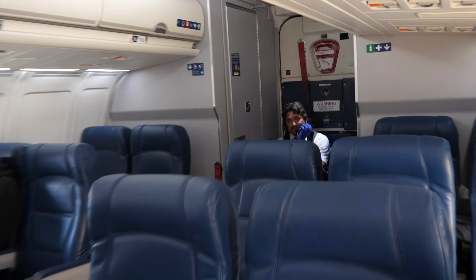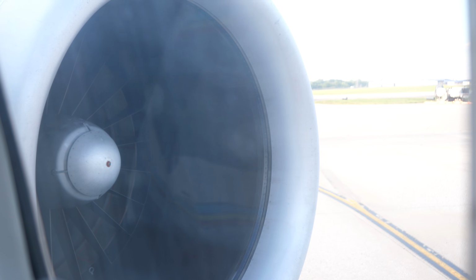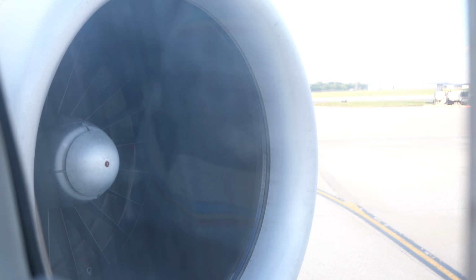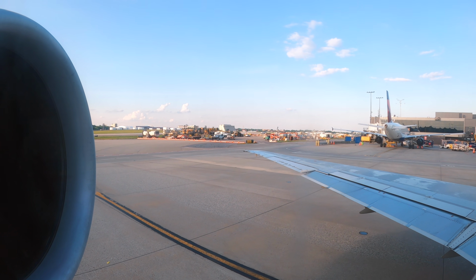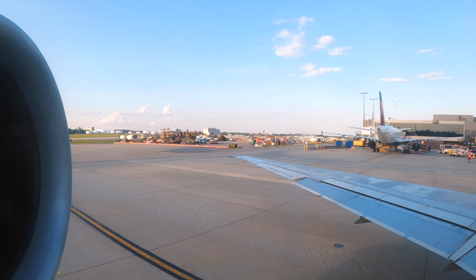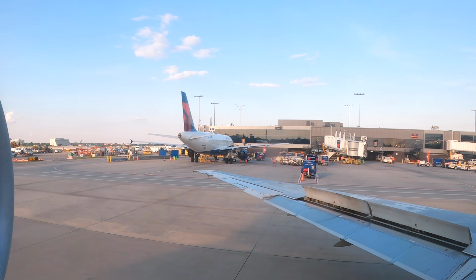More than that, this is the last time I'll have to read the safety demo for this aircraft. If you are wearing a mask or a face covering, remove it before takeoff. Information is in your seat back pocket. Bear in mind, in the unlikely event of a water landing, the life vest is located under your seat, and seat cushions can be used for flotation.